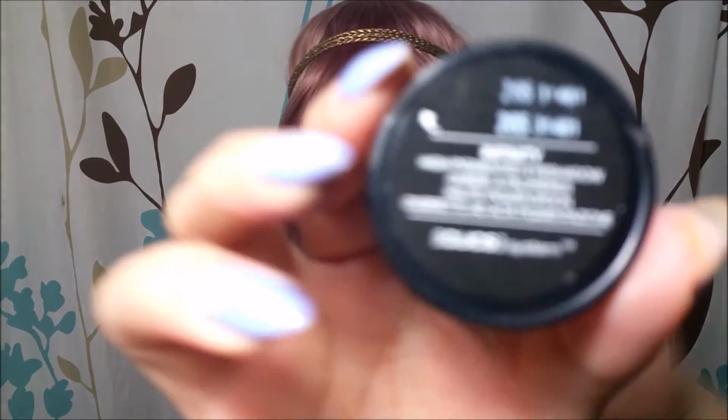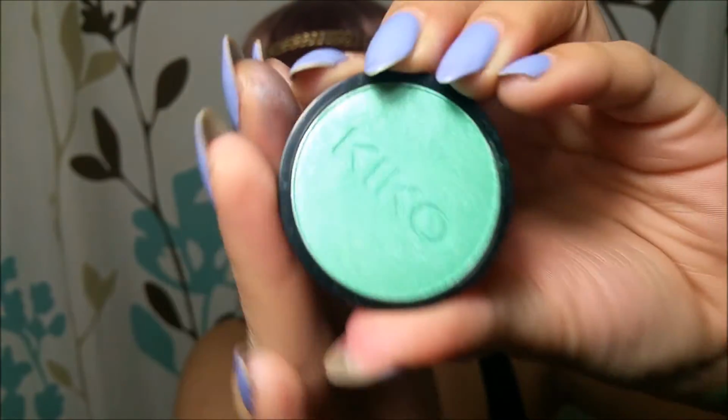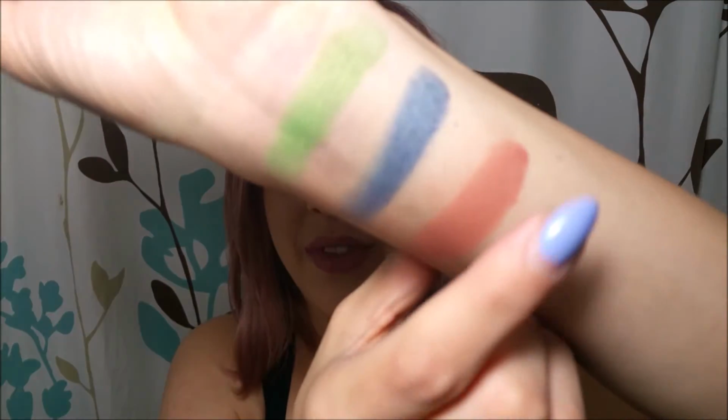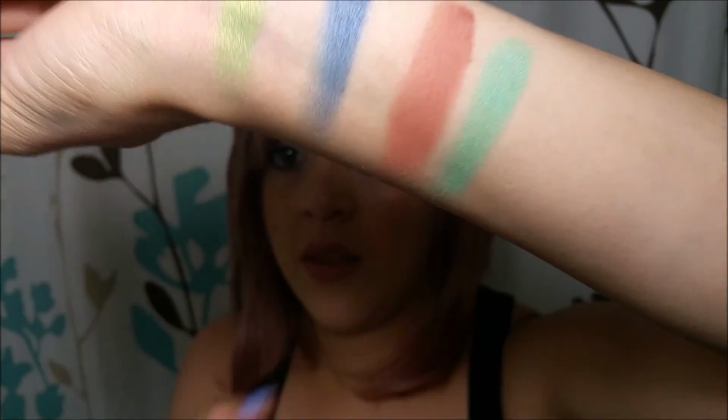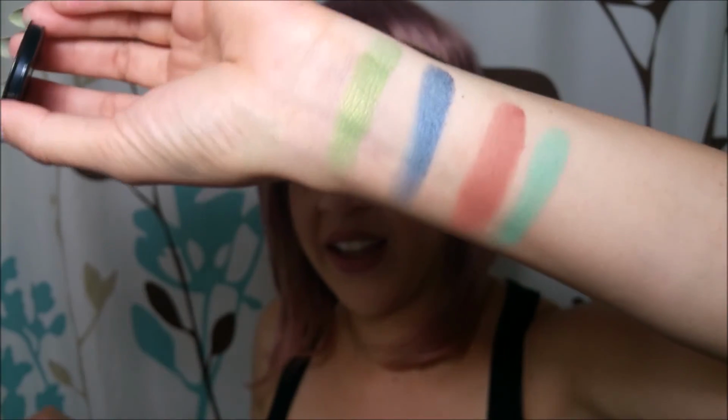Let me take a little cap off. So yeah, this is the color 265. And this is a nice minty color. There you go. Very, very pretty.